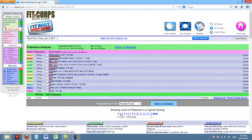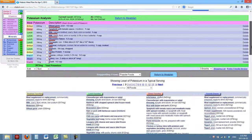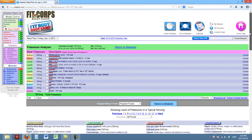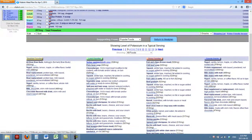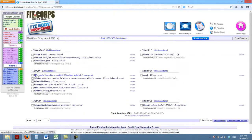Let's go to list number 2. See if anything in the top here. Oh, there's artichoke. Maybe you're a fan of artichoke. That's stuff, so that might come with a lot of stuff we don't like. Wheat germ. Yogurt, all bran buds, a turkey sandwich, yogurt. Anything here? Squash. Do you like squash? It's alright. Okay. Maybe we can add a little bit of squash. We'll go to half a cup. We'll add it to our lunch. And our potassium is better.